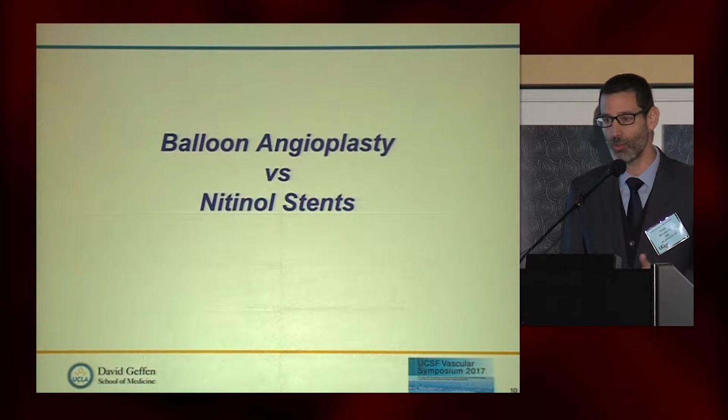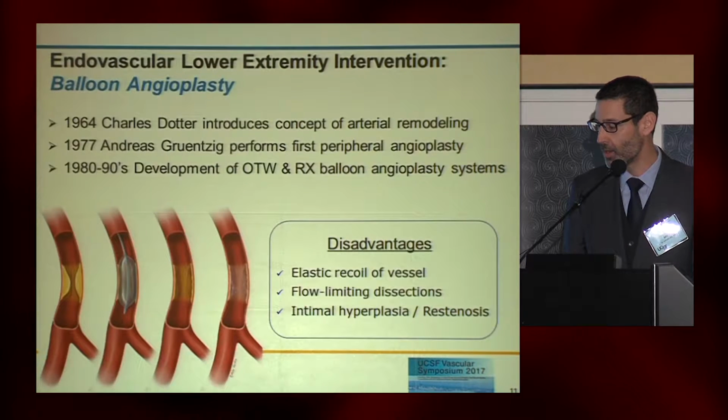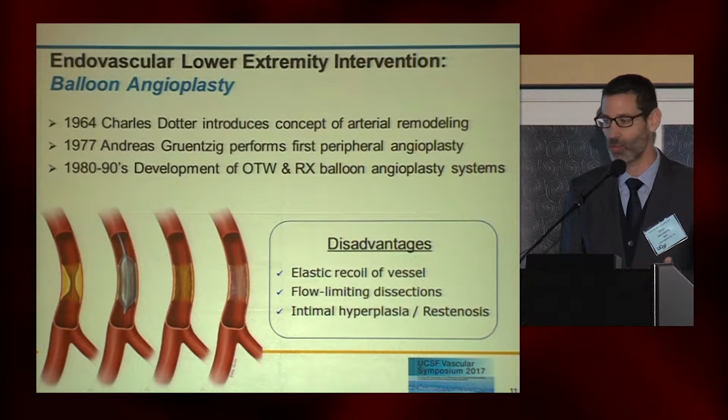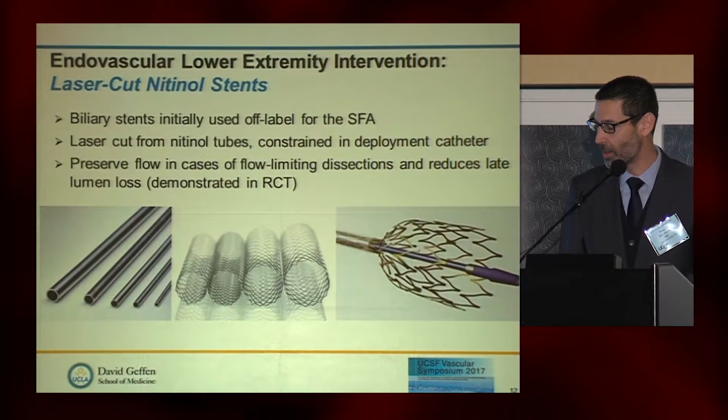This is somewhat of an old question, and I think this has been fairly well settled. The initial angioplasty efforts were back in the 1960s. Obviously, angioplasty balloons, and balloons designed specifically for the peripheral circulation, have evolved, but we've of course had to deal with elastic recoil, dissections, and the biologic phenomenon of restenosis.